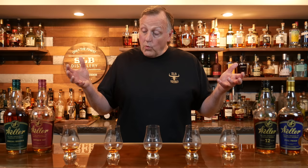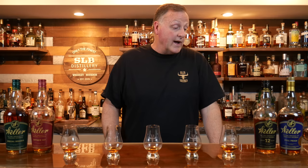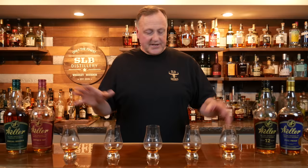My name is Kurt. As you can see on the bar top, I have my personal collection of Weller bourbons. I've been very fortunate to get a special reserve, an antique 107. This Weller 12 was a gift from Trenton about a year or so ago, and that was an amazing surprise, fantastic. And this Weller Foolproof. But as you all know, it's extremely hard to find these bottles.